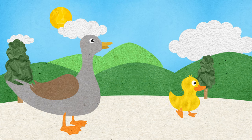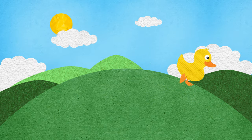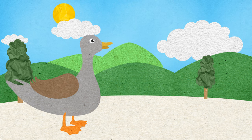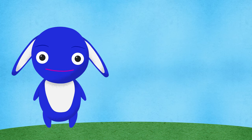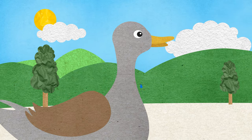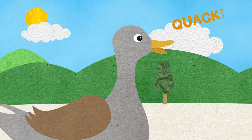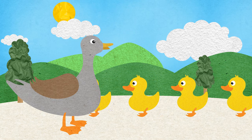1. 1 little duck went out one day, over the hills and far away. Mama duck said quack, quack, quack, quack, but none of the 5 little ducks came back. None? 0. Sad mama duck went out one day, over the hills and far away. Mama duck said quack, quack, quack, quack, and all of the 5 little ducks came back.